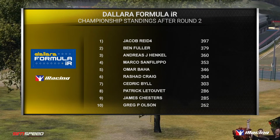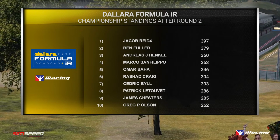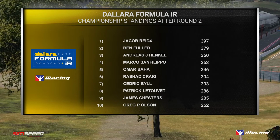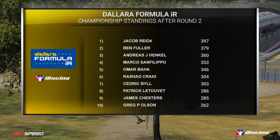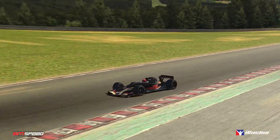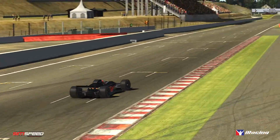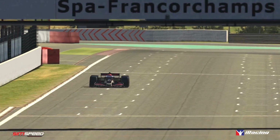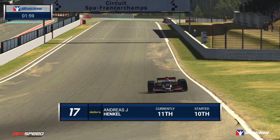It's a notoriously difficult circuit for track limits, as Danilo San Filippo jumps up into third place on a 44.812. Tim Delisle crossed and was just a few hundredths of a second down on Tamas Simon as Jacob Reed improves up into fourth position, 44.853. Focusing on the number 17 machine right now. This is Andreas Henkel, third in the championship, making a drive for the line. It's only a 45.6 though, which is good enough for 11th place.